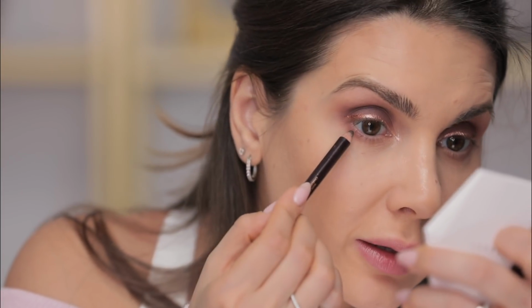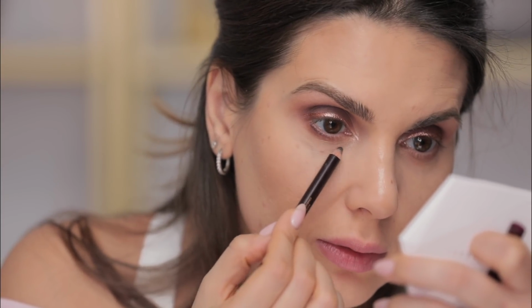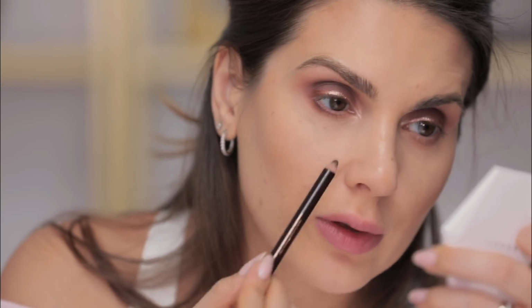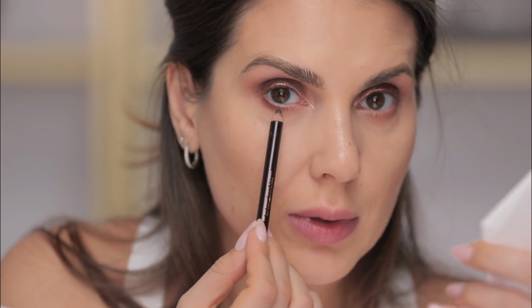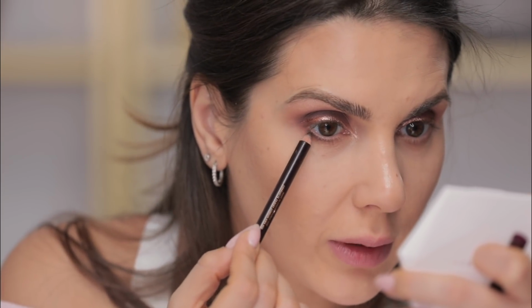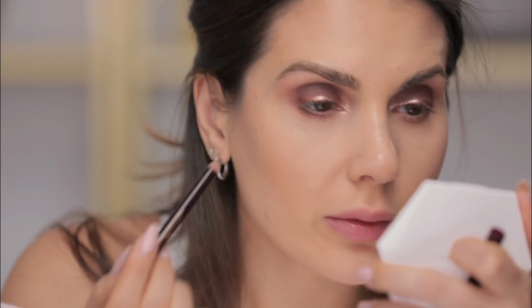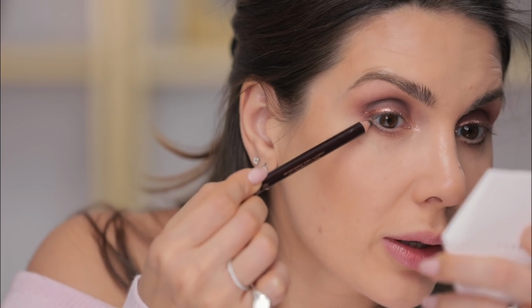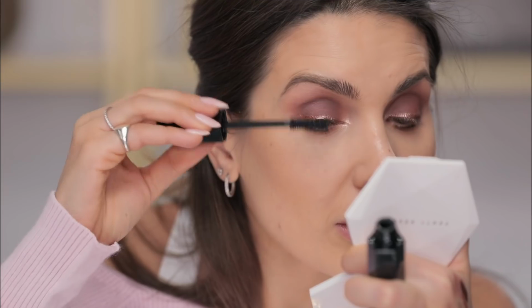Now I'm going to take this Charlotte Tilbury pencil. This is a very beautiful velvety brown, and apply right at the base of my lower lashes, but I stop in the middle, like right here. You see it's fading. Make sure I apply a little bit more right here. And by the way, I'm not connecting this with the top. I stop somewhere in here. If you connect it, it's going to close the eye. Now let's use the Marc Jacobs Velvet Noir Mascara.